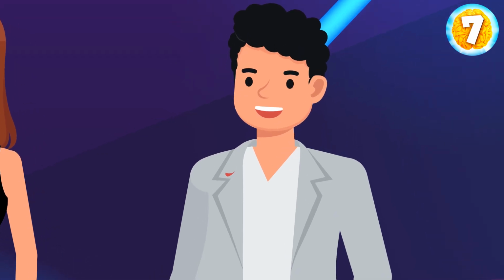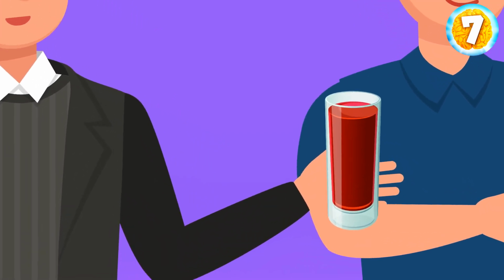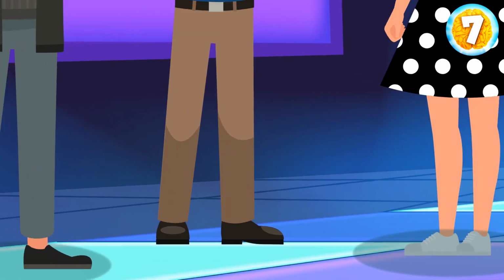Bobby has a red mark on his shirt, but it's just lipstick. Billy's drinking something red, but it's just a cherry punch. Meanwhile, Kenny doesn't have any shadow, so he's a vampire.